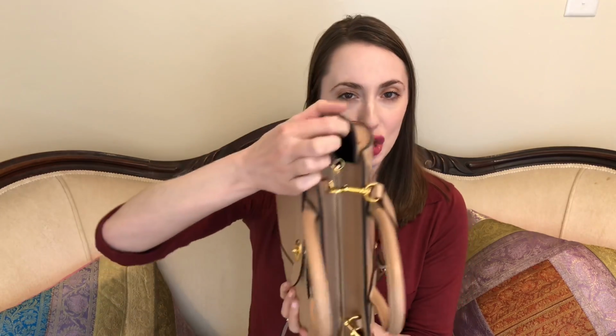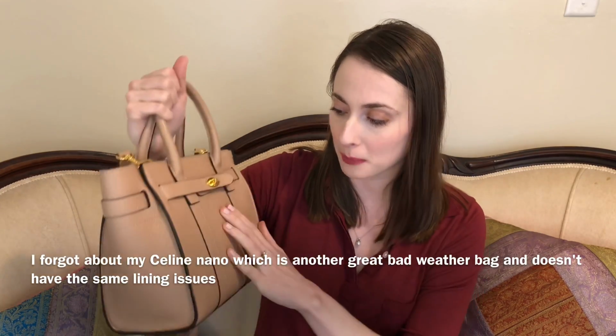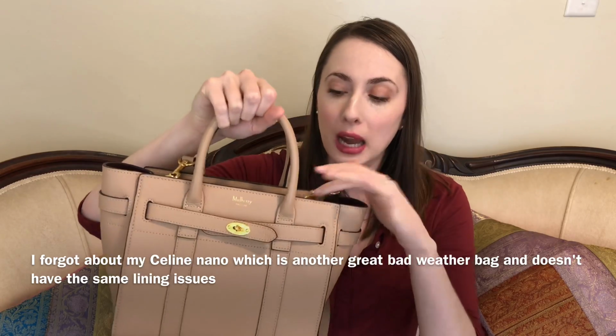So the Bayswater is a great option. The mini zipped Bayswater also has the small grained pebbled leather. This one again is a lighter color, but the only reason I wouldn't necessarily bring this out in bad weather, and it has rained while I've had this bag and it's been fine, is because it has suede on the inside and the zipper doesn't fully cover it. You can kind of cover it most of the way with this one. So it's just because of the suede microfiber lining that I would be wary about this one, but this leather in general would be great, and because it zips at the top, it's not so bad.